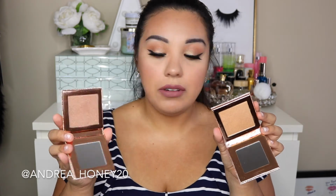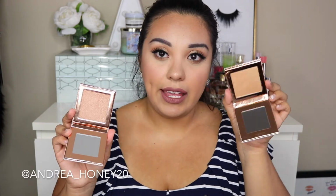The next 2 things are their highlighters. So these are what they look like. This one is called Mírame, which is the darker of the 2. It looks more rose golden here, but my skin tone can still wear it. And this one is Fuego, and this one pulls more yellowy gold. It's the lighter one of the 2.